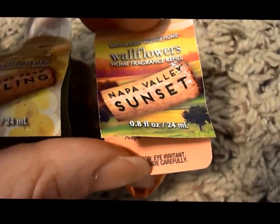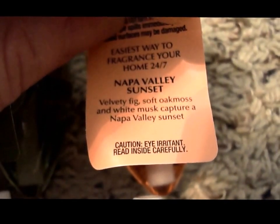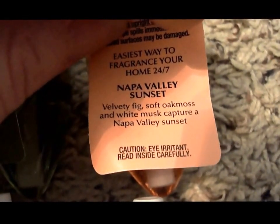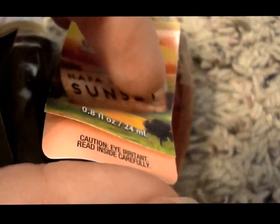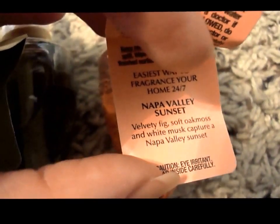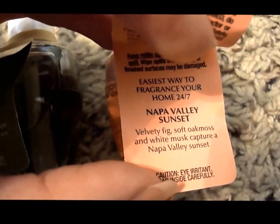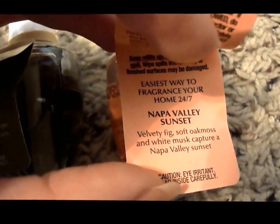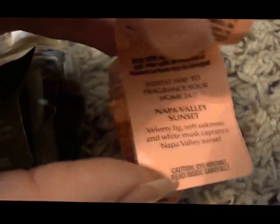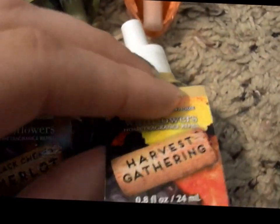Okay, the next one is Napa Valley Sunset. Let's read that one. Velvety fig, soft oak moss, and white musk capture a Napa Valley sunset. I don't know, sometimes their descriptions are like, what did I just read? That's kind of how I feel. Like, okay, I get it. Fig, oak moss, white musk. Okay, alright. Sometimes the descriptive words like velvety and that kind of stuff, it's like, well, just, okay.